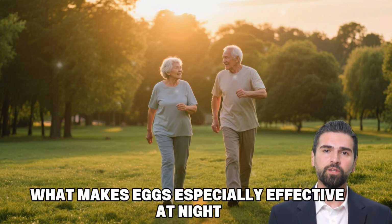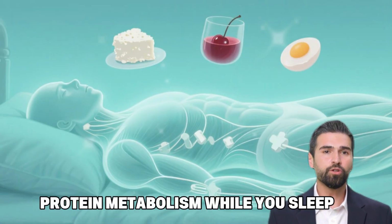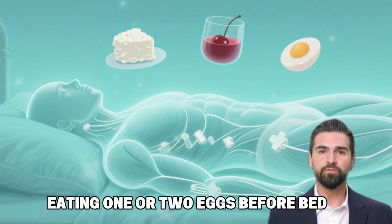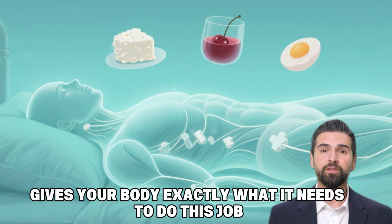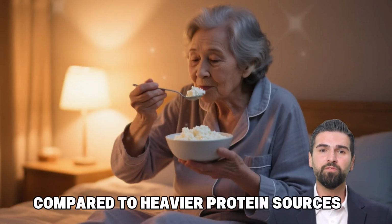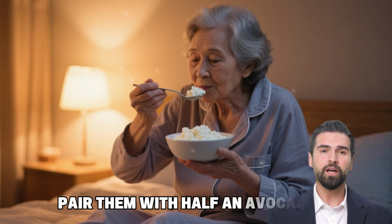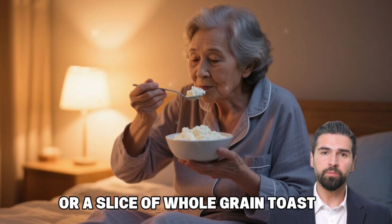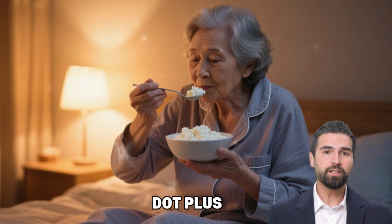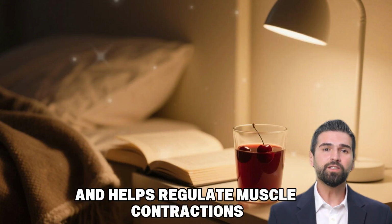What makes eggs especially effective at night is how efficiently they support your body's overnight protein metabolism. While you sleep, your body works hard to restore and build muscle tissue. Eating 1 or 2 eggs before bed gives your body exactly what it needs to do this job well. Hard-boiled eggs are also easy on digestion. Compared to heavier protein sources, eggs are less likely to cause discomfort late at night. Pair them with half an avocado or a slice of whole grain toast for a balanced snack. That's both satisfying and muscle-supportive. Plus, eggs provide vitamin D, which supports calcium absorption and helps regulate muscle contractions.